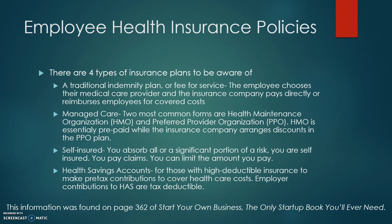A health savings account is for an employee with a high deductible insurance plan. The employee makes pre-tax contributions to cover their healthcare costs. This kind of savings account is only for healthcare costs and can't be used for whatever they want. An employer can also make contributions. Their contributions are tax deductible.